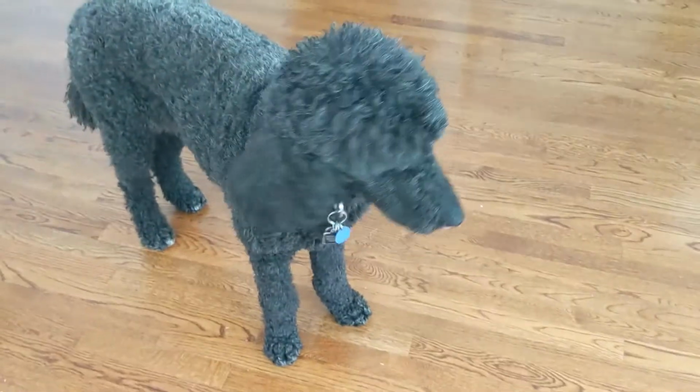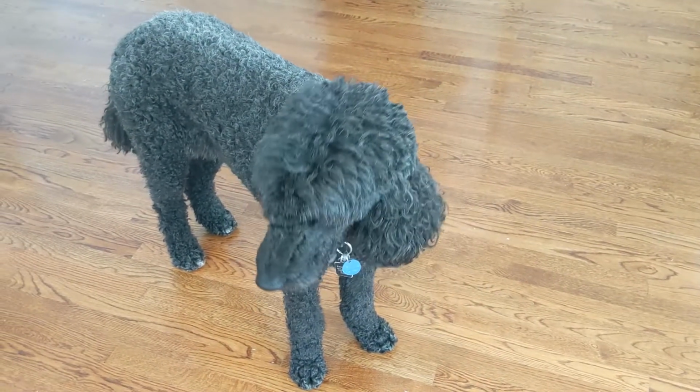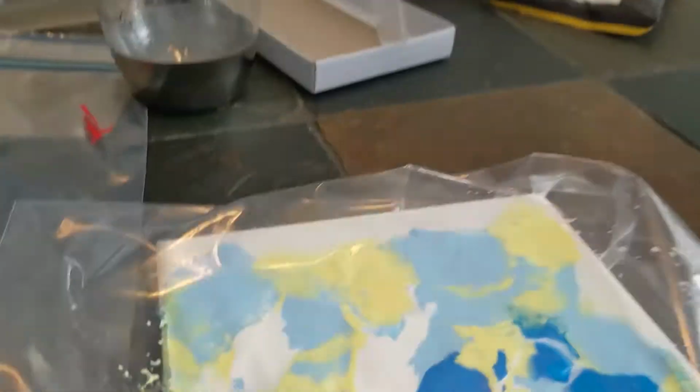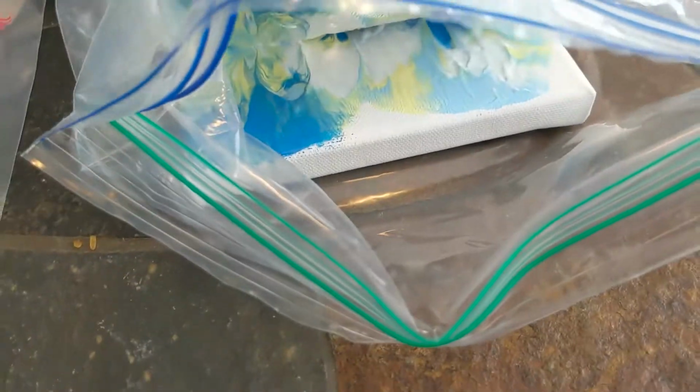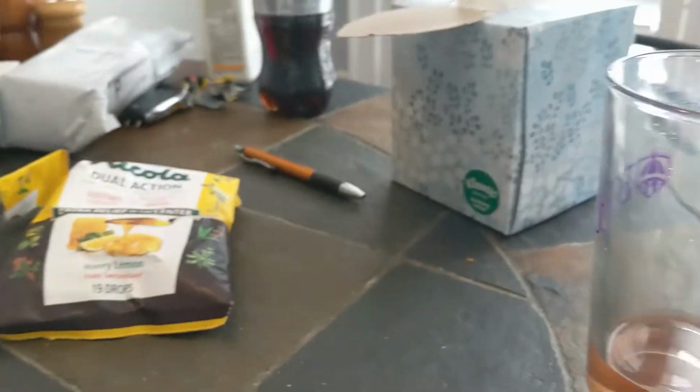Would you like a salmon treat now? Salmon? Yeah, you want your favorite now, don't you? I spoil her. Anyway, here are the art in the bag. You can see me taking them out so that I can give them time to dry before I drive back to Raleigh.